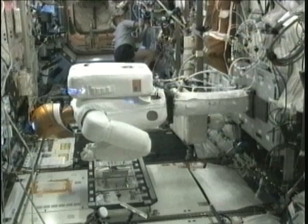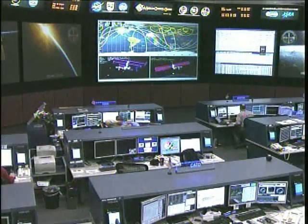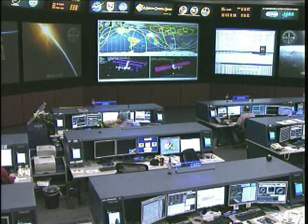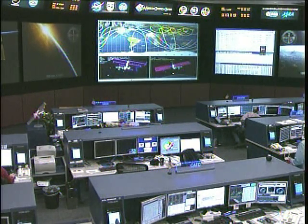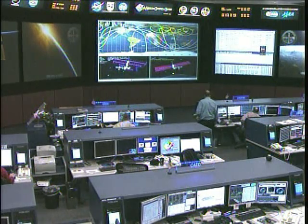After working with flight engineer Tom Marshburn to replace some piping in the waste hygiene compartment, Ford returned to the lab to power down and disassemble the Robonaut until its next experiment operations.